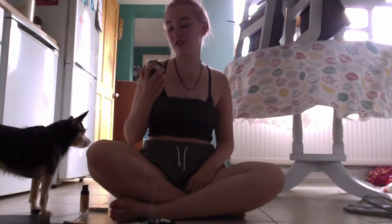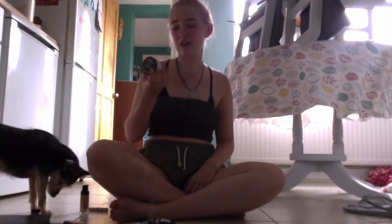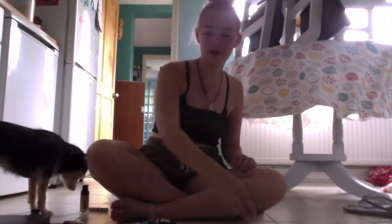Okay, next is powder. I have a selection of powders, which I have this one from Wish. I'm a cheapskate, by the way. I don't really spend money on makeup. I love makeup, but I don't spend that much money on it. So this is Cover All Loose Magical Halo, and it's like a yellow powder.